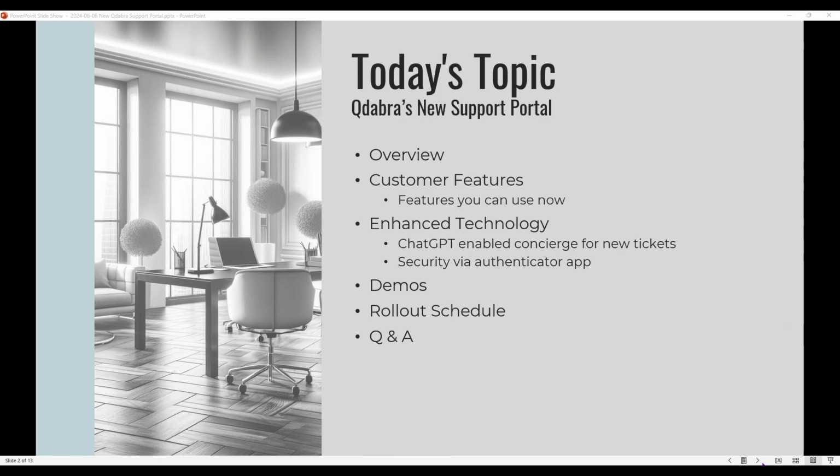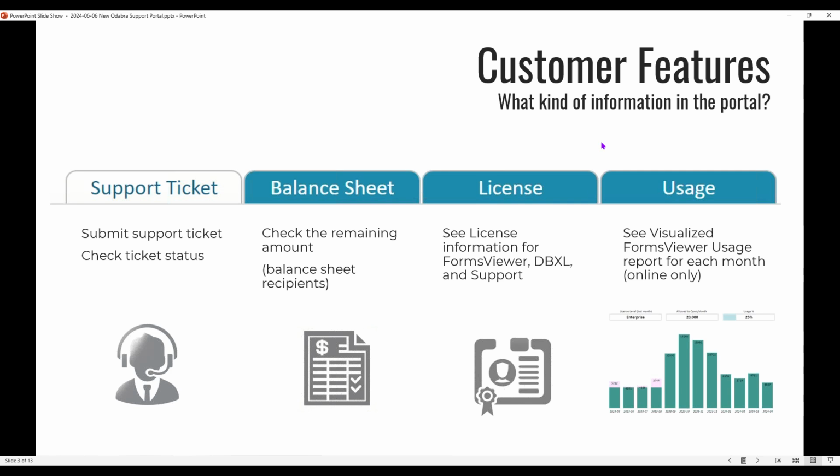So this is the second version of our new support portal, and this is today's agenda. I think we can just dive into our topic now. First of all, what kind of thing can we support using this customer support portal? Mainly there are four areas, so let me introduce each area.